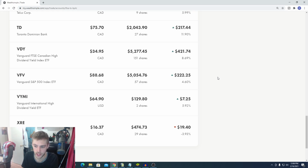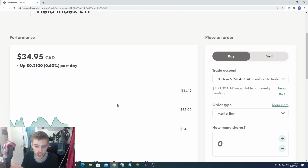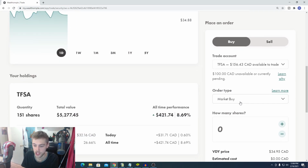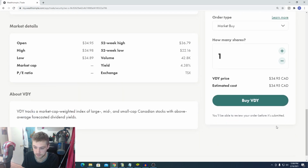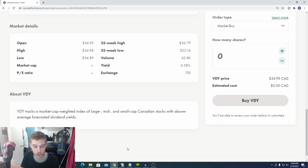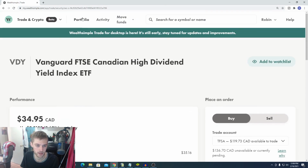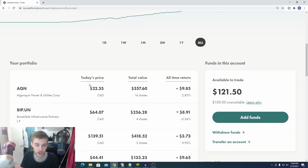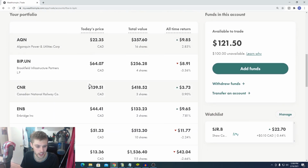For example, today I might come in here and buy one share of VDY. VDY is sitting at $34. We have $156. So I might buy one share of VDY, stick that inside the portfolio to make sure I'm buying ETFs and I'm buying the market overall. And then I might go back inside my portfolio here, look at things and be like, okay, I have $100 left over or so. I might look at some stocks here.